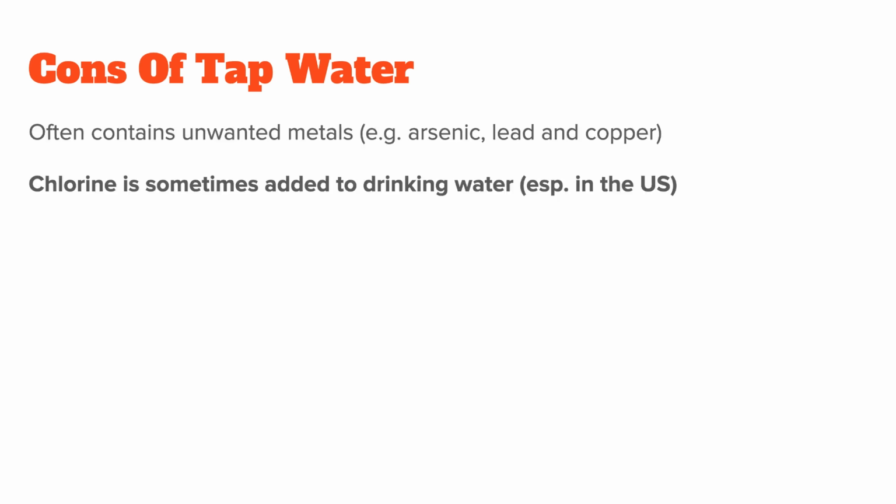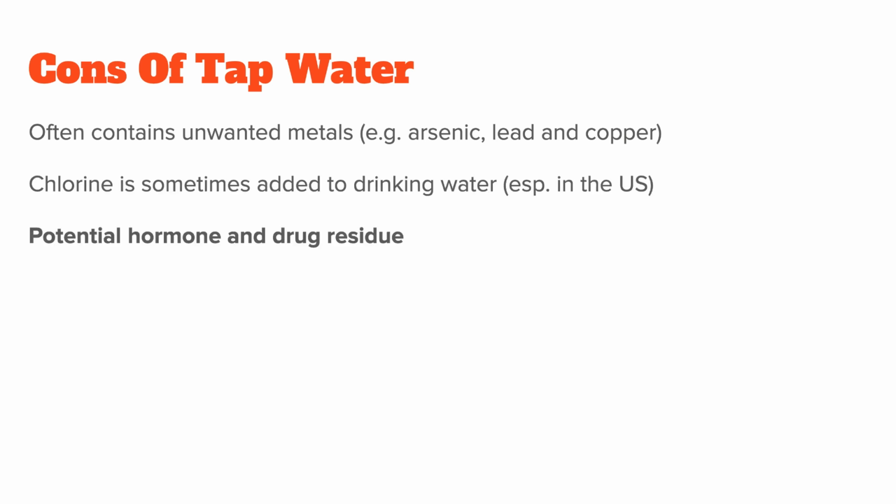Also, at least in the US, almost all city companies add chlorine to the drinking water to remove bacteria and other microorganisms. This works, but a high chlorine intake can over time be somewhat problematic. On top of that, it is rumored that hormones and drug residue has been increasing over recent decades because they're difficult to filter out even when using professional equipment.